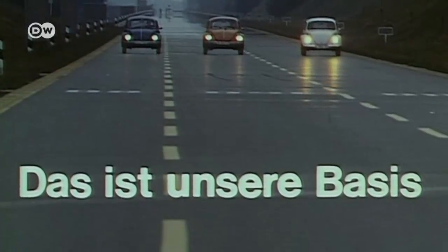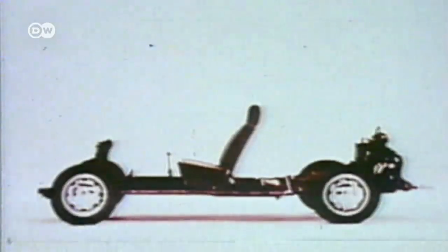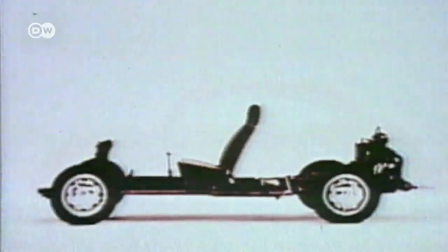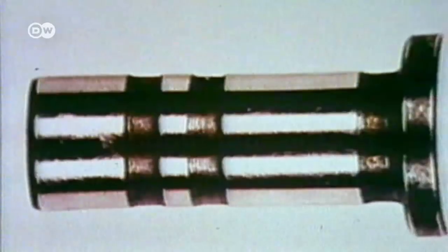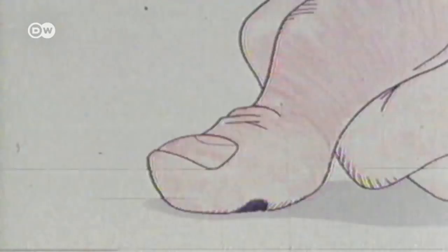Its platform frame and separate body, technology that was both simple and robust, made the practically indestructible VW the perfect starting point for developing new models. Although the way the Beetle was constructed was already outdated by the 1970s, the underlying concept would remain vibrant for years to come.